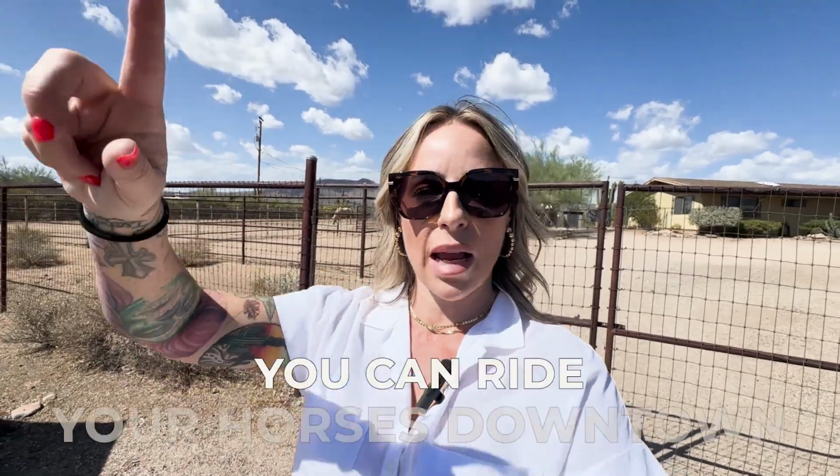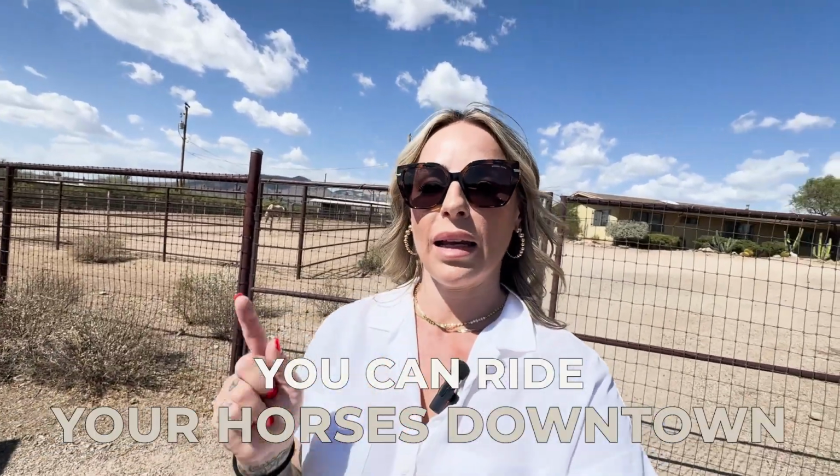And on this road, you'll see a lot of these properties are horse properties, so you do have a lot of neighbors. Driving in, you could tell that people were riding their horses around, because obviously you could see horse droppings on the road. And even if you wanted to ride your horse downtown, that does happen and it can be done. So you do have a lot of options.